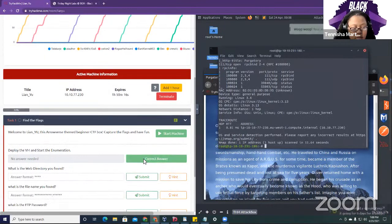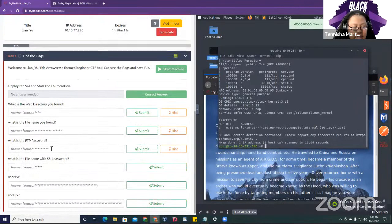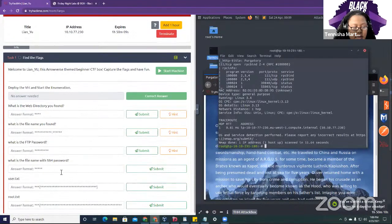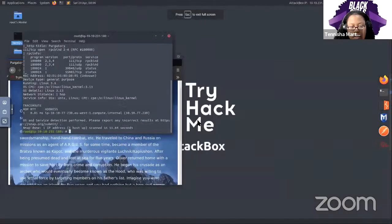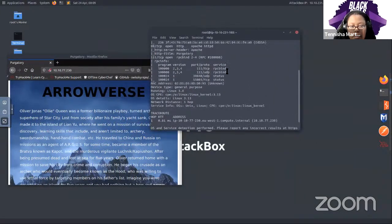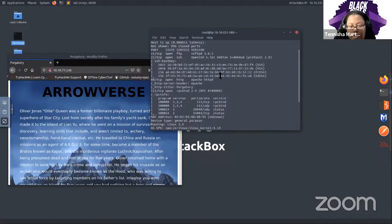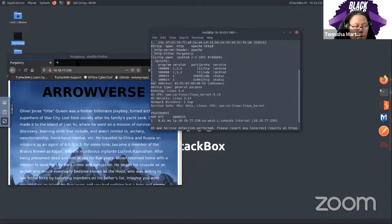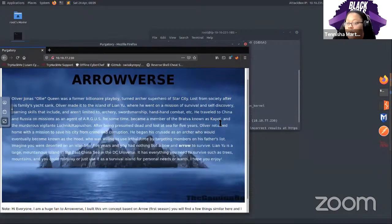So we have deployed the VM. It says we're looking for web directories, files, FTP passwords, SSH passwords, and then our standard user flag. I'm just going to collapse this so we can get started. It tells us that we have FTP, OpenSSH, and our web server. So let's check out our web server first. The first thing we want to do is take a look at the page source to see if there's anything interesting on there.